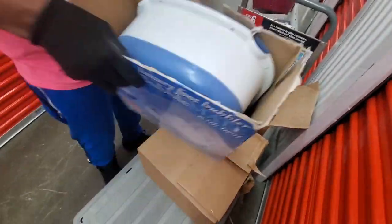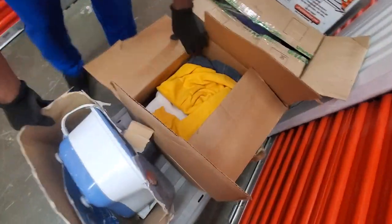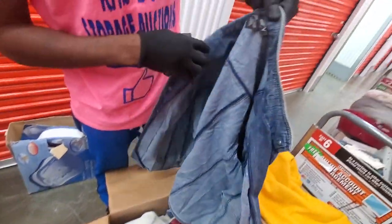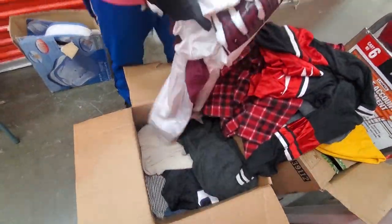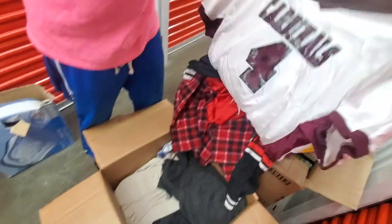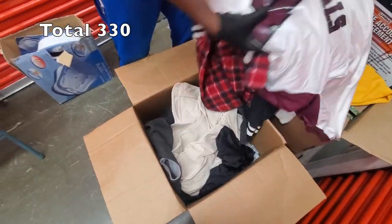All right, got this foot spa. It's used a little bit, but should be able to get $5 for that. It's like some clothes. You can do $1 each for these. So $1, $2, $3. See what kind of jersey. Old school Reebok jersey, $4. Cardinals. I wonder, is this a team or like a neighborhood team? Probably dollar this out. Some old retro stuff. We'll average that out to about $5 in that box.